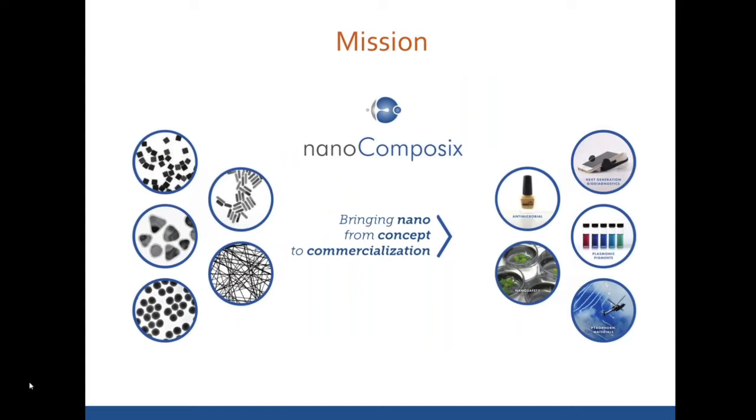So first, as a brief introduction, NanoComposix's mission is really to help people bring nano from the initial early stages of concept all the way through to commercialization. If you're at the beginning of that process and you want to conduct research or build prototypes, we have over 500 different sizes and shapes and surfaces available for you to quickly get up to speed and get started right away. If those initial experiments are successful, we can customize a particle type to your particular need or provide larger quantities of the material to work with.